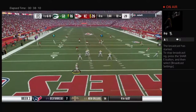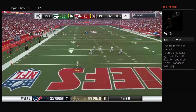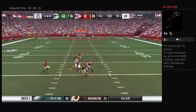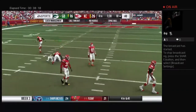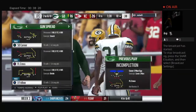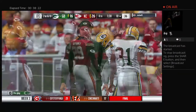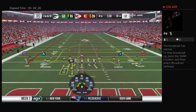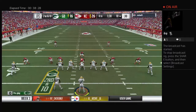Rodgers to throw. Now a desperation throw deep downfield. And that one falls incomplete. Looked like he might have had position there, but he couldn't hold on and it's 2nd down. 2nd down here after the incomplete pass. They'll put 2 receivers left, 2 to the right.